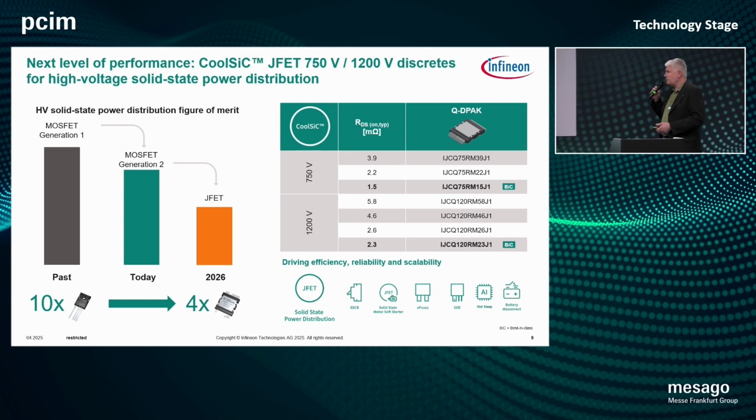We will start with 750 volt and 1200 volt based devices, and the target applications are listed up here. So it's all about solid-state protection in distribution networks, plus battery disconnect switches for automotive applications.